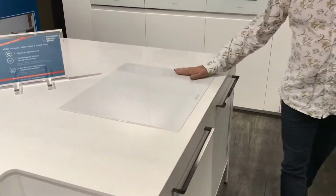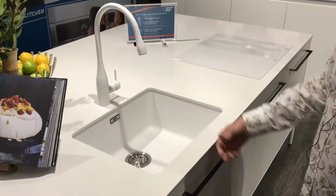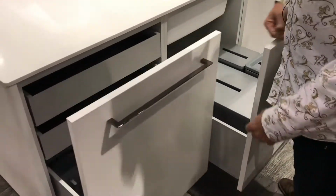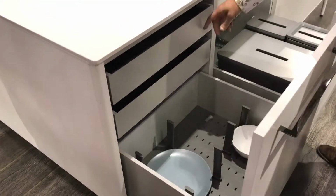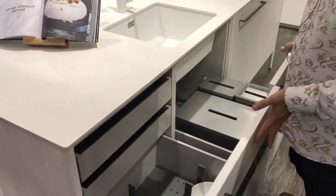We've also got white induction cooktops and white sinks and taps from KWC. All cabinetry has integrated bin systems, drawer and storage systems, all Blum hardware, soft close as standard.